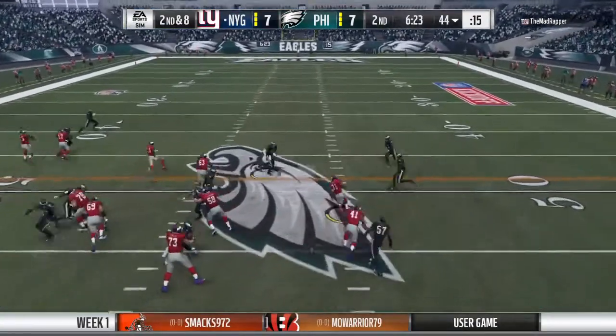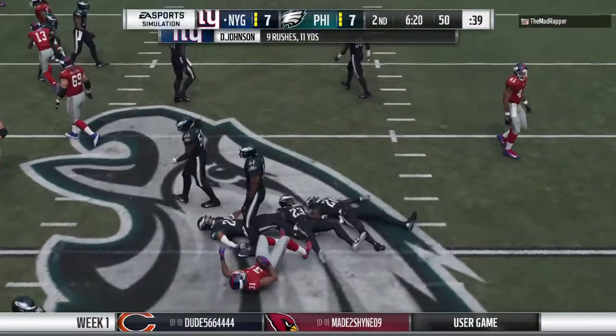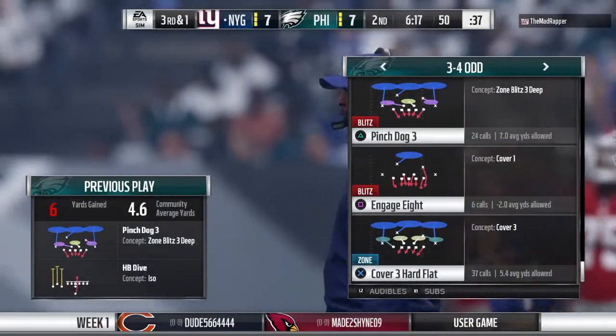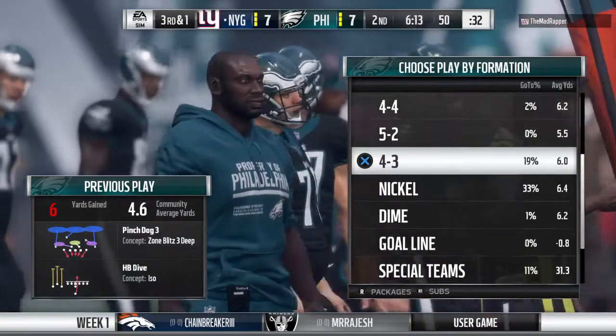On second down, Johnson. And a good pickup there. He gets about 6 up to midfield. And there's a run to be happy with. Good, solid yardage. You'll take that anytime you hand the ball to a back.